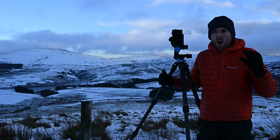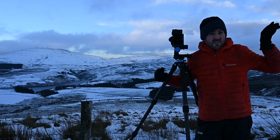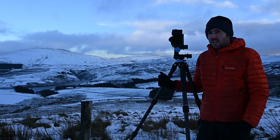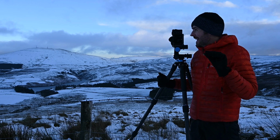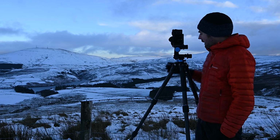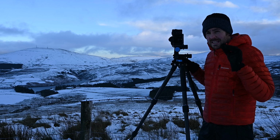It's currently about 3:30. We've got 1 hour of daylight left. The sun is getting very low in the horizon, and there's a lot of cloud around snuffing the light out. So if the light is going to come here, again, it's been the nature of today, it's going to be very, very rapid. So I've set my tripod up here, and really what I'm going for is a panorama.